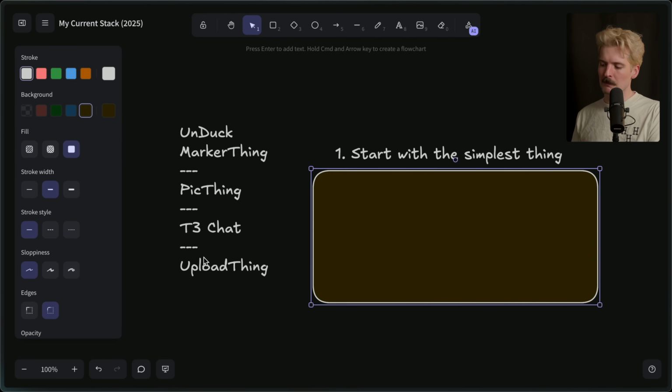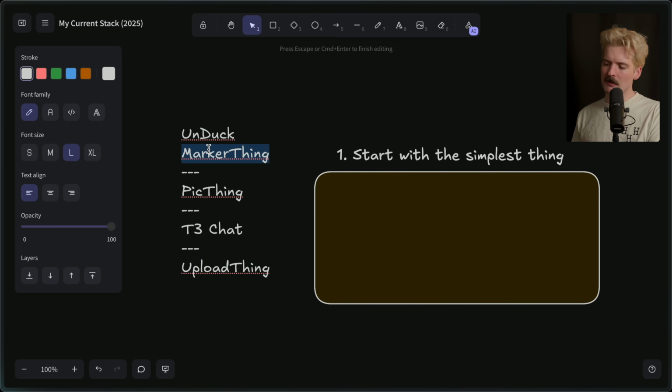To go back to the marker thing example, I was convinced that I had to store a lot of data in the DB for that product to work. And as I thought about it more and more and kept dealing with edge cases, I realized, oh, I'm effectively just transforming the shape of data that already exists in the Twitch API.